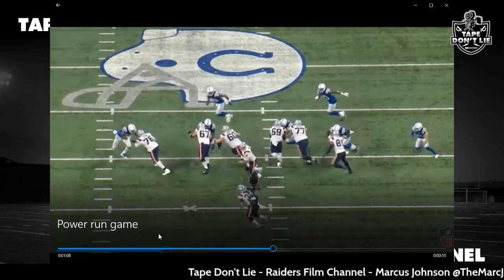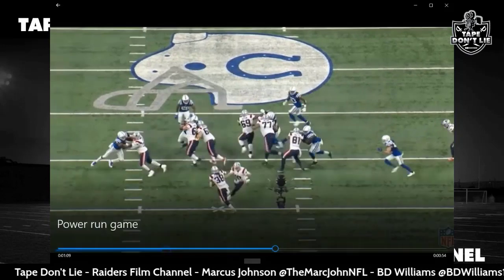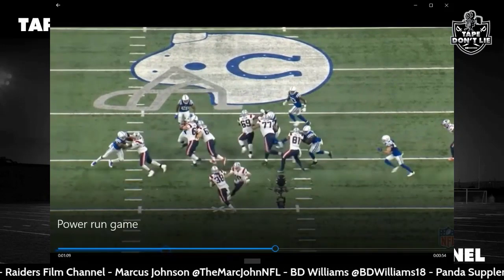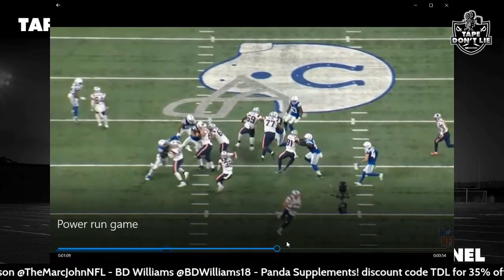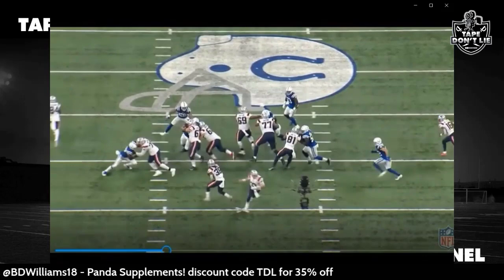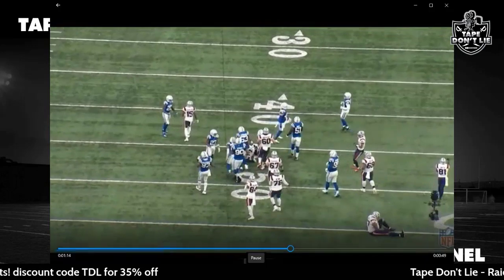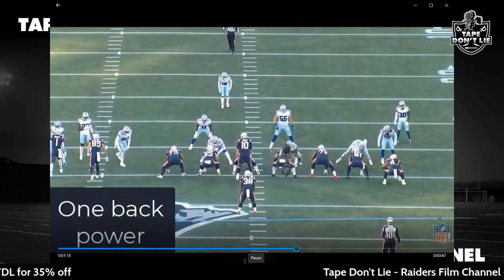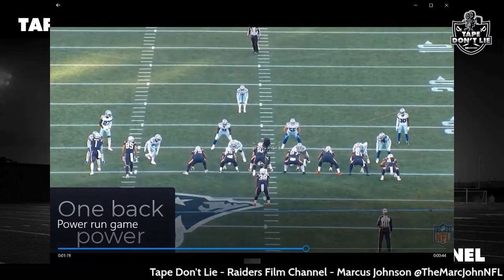Damien Harris had a, you know what I'm saying? You could tell by the alignment, right? So it's more mid-zone on this one. It's a good job by Stevenson reading that. See, look at that. Finding that cutback, setting up this linebacker, getting to that second level. I'm helping you guys out in fantasy, too, with this. Just letting you know. All right, we got a little one-back power here.